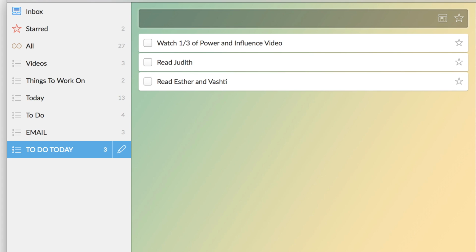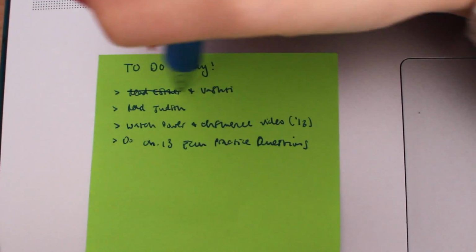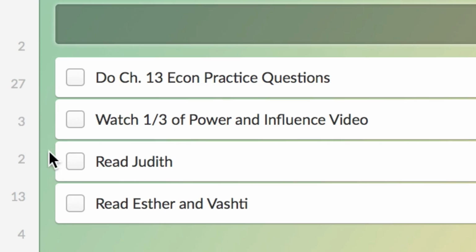Yeah. And I also use sticky notes or post-it notes. I mean, this is pretty useless, but I just feel that it is extremely satisfying crossing something off or checking something off when I'm done with it.